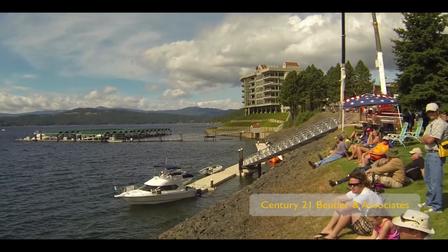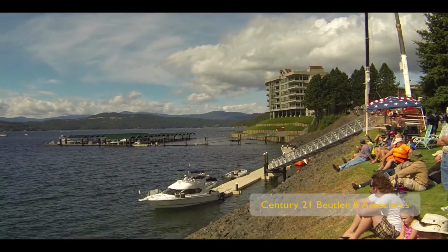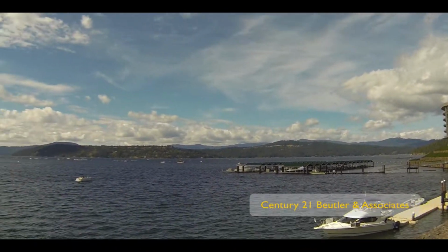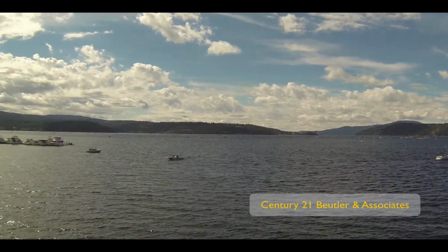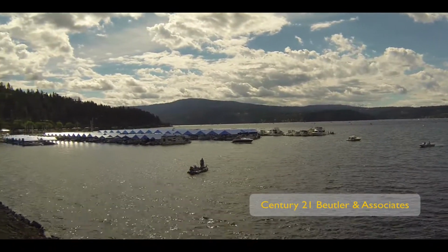Quick view of the marina and where they launch all the boats. Terraces in the background, some phenomenal condos in there. And a quick look at the course. I know that given this camera and view angle, you're not going to really see it, but quite a few buoys set up. And we're at Silver Beach Marina.